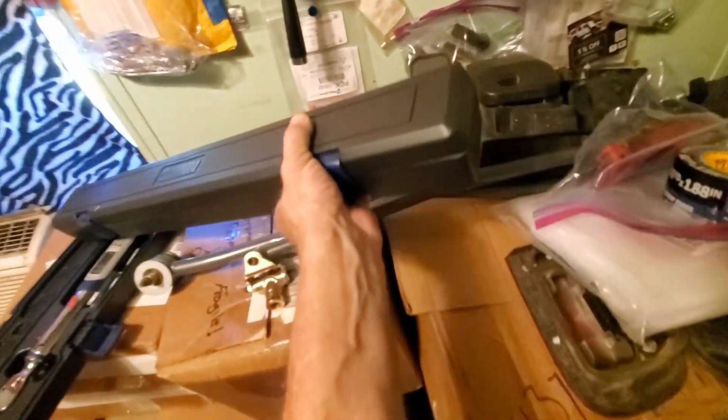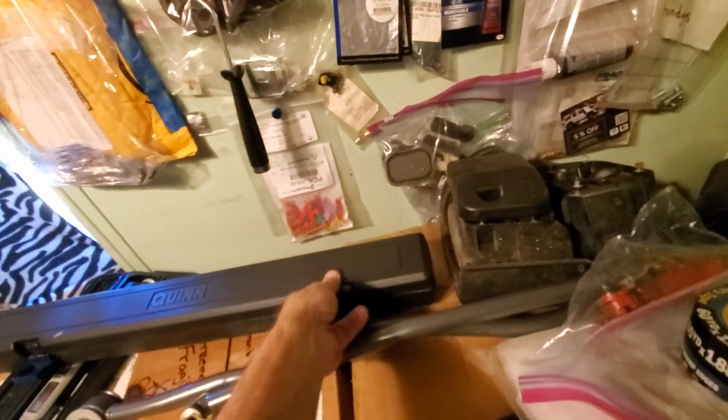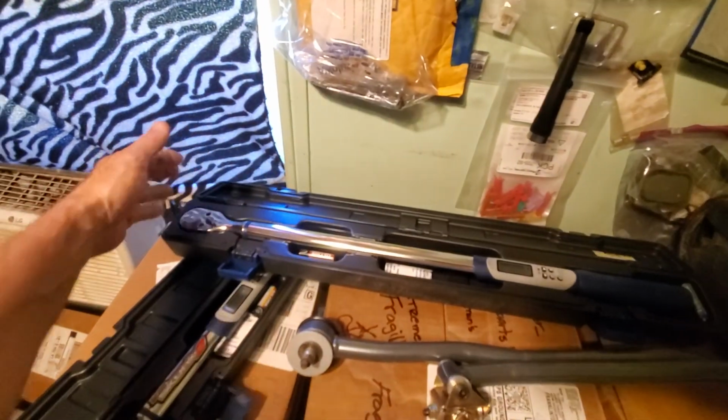So I went back to the store last week, actually a few days ago. I don't want to drop it. And I got the 1/2 inch, which goes from 25 to 250 pounds. There it is. There we go. So I got them all finally.